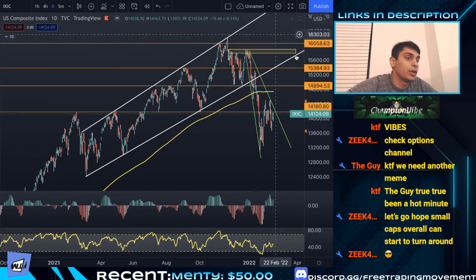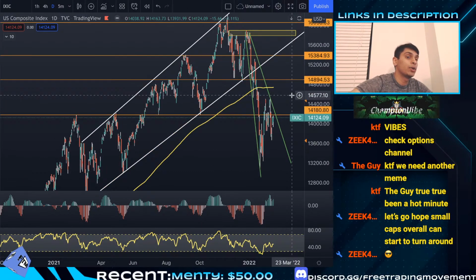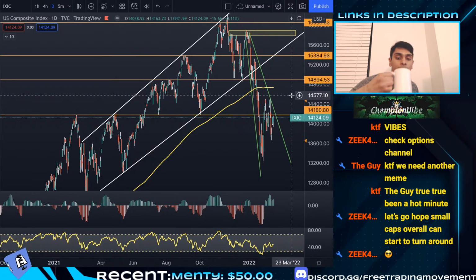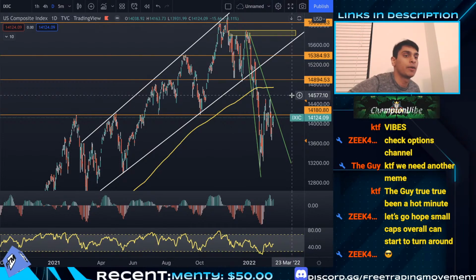So that's why the next couple of days are very, very important for overall data. They're going to give you your confirmation to either direction, whether it's a bearish reject in a short-term downtrend or a reclaim of our long-term bullish trend. So that's my thoughts on the market right now.